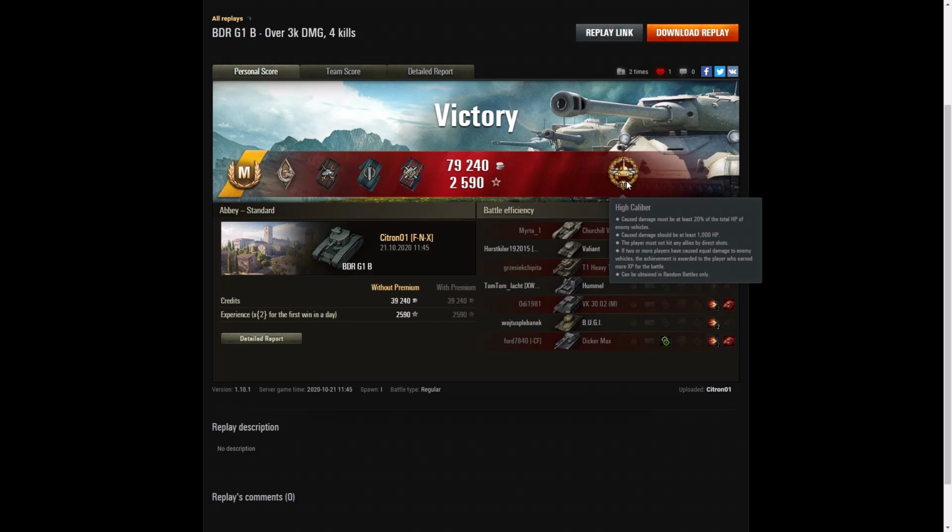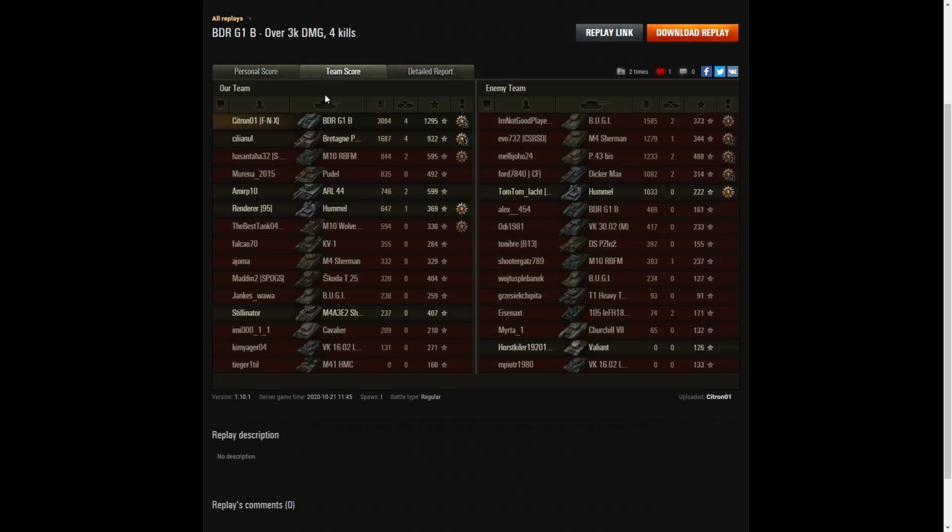He was doing so much damage with that 90mm gun, he earned the medal, and he was the highest scorer. If we look at the team score for that one, we can see that he's right at the top of the table with 3,084 hit points of damage.